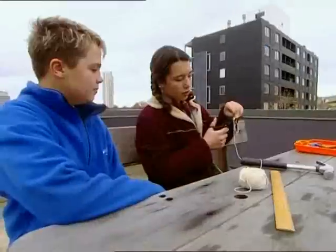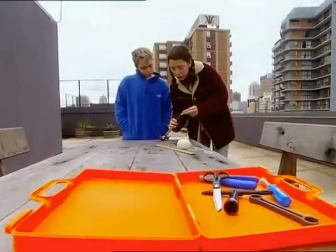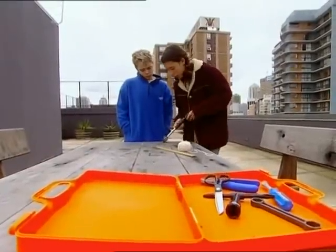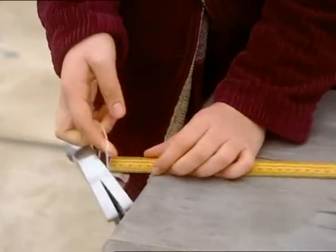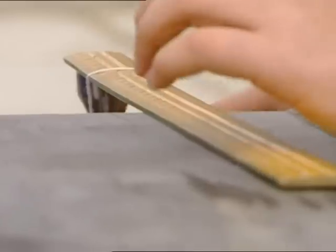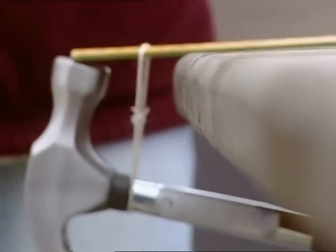All you need to do is cut a piece of string and tie it into a loop. Simple. Now thread the handle into the loop. And now to hang my magic hammer. Unreal! Look at that! Excellent balance.